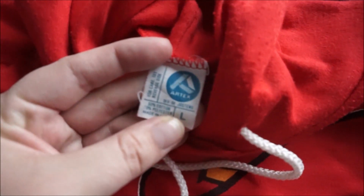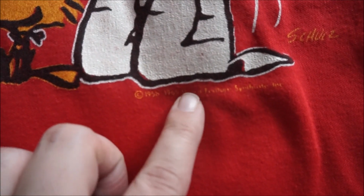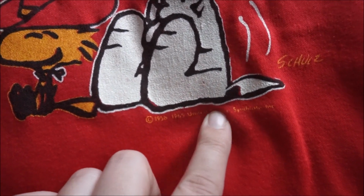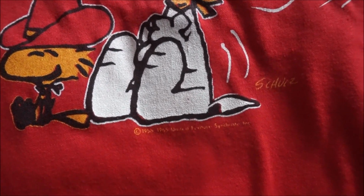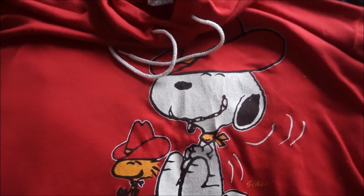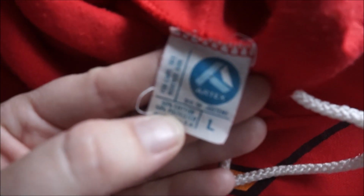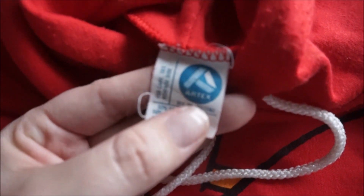Here's the label. I believe this is from 1965 just because of what this says. I have found some online that says like 1958 to 1971, so I'm assuming from my research that this is from 65. I thought that was really cool. This does look like a 70s label though, so I'm not 100% sure. I'll have to do a little bit more research. But I just thought this was so cool. It's in really good condition.